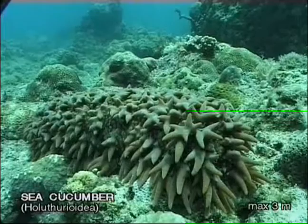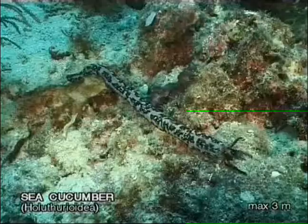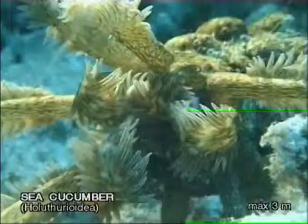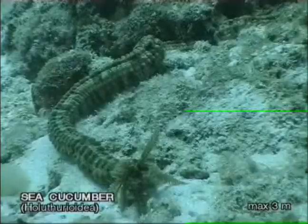Have you ever wondered why white sand is so clean and pure? Sea cucumbers are like biological vacuum cleaners. Most species live on the bottom where they move about by stretching and contracting their bodies. They feed by taking in whatever is on the sea bottom and digesting all the organic particles. Et voila, out the back comes clean white sand. The giant sea cucumber can grow up to 3 meters long.